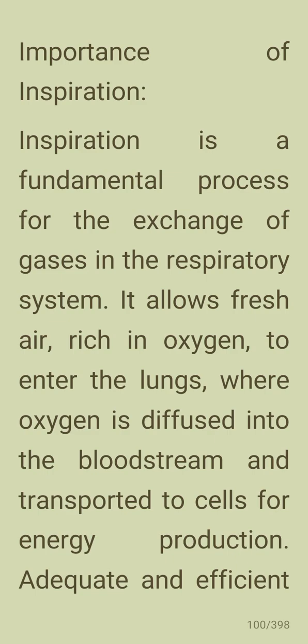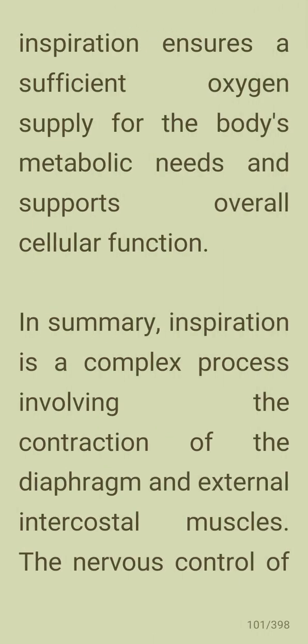What is the importance of inspiration? Inspiration is a fundamental process for the exchange of gases in the respiratory system. It allows fresh air rich in oxygen to enter the lungs, where oxygen is diffused into the bloodstream and transported to cells for energy production. Adequate and efficient inspiration ensures a sufficient oxygen supply for the body's metabolic needs and supports overall cellular function.